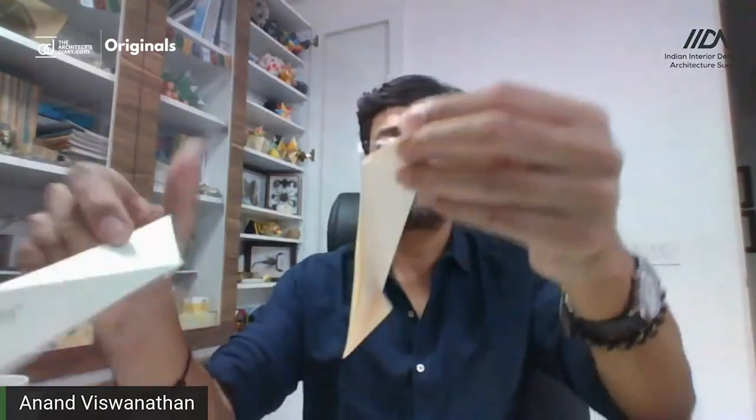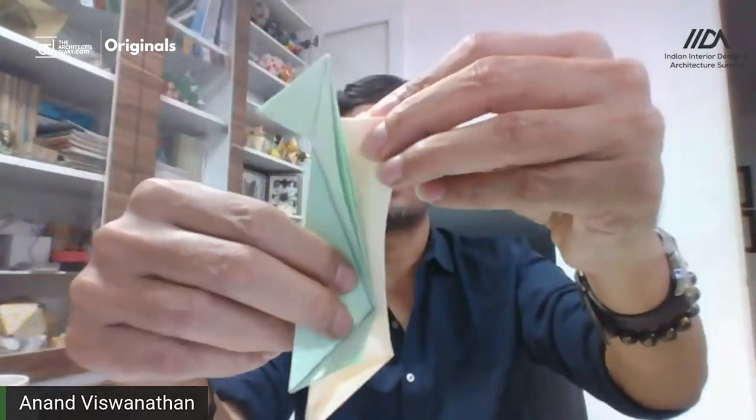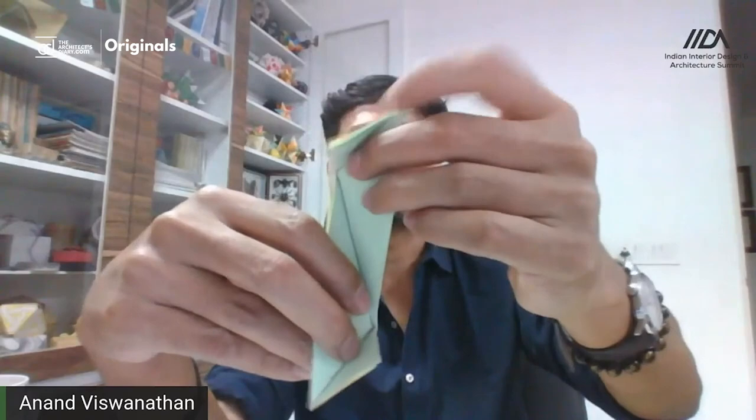I hope you guys are attempting it. That's my second piece. This is my first piece. So just keep stacking them so that you don't make any mistakes. Okay. And teesra main bana raha hu abhi.